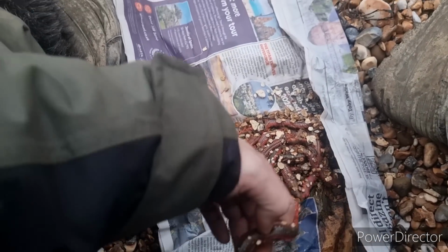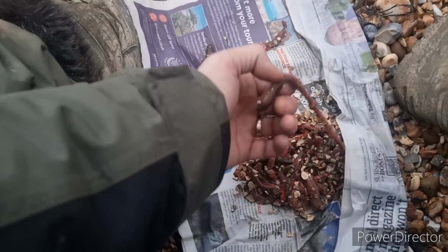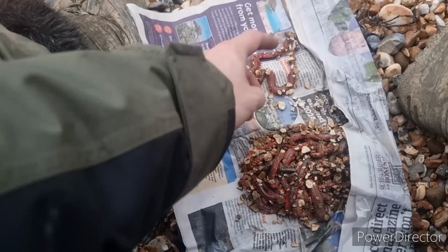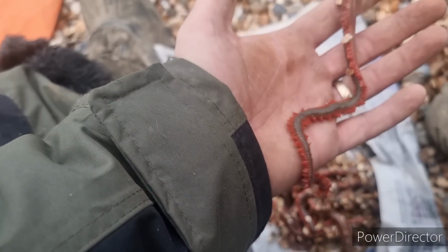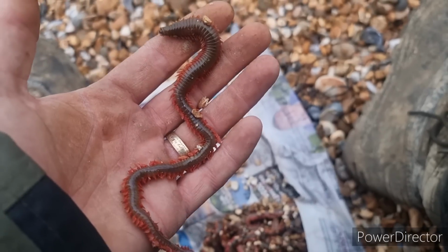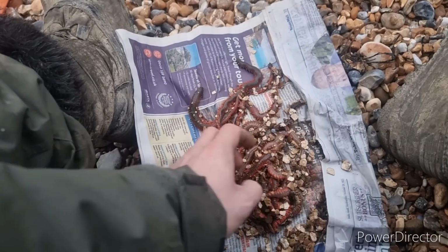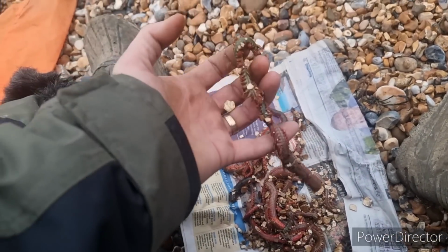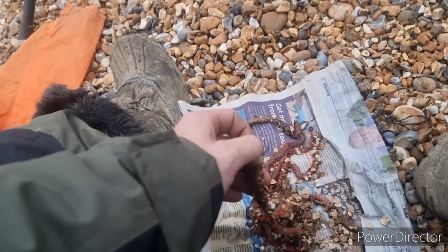Do you know what? For a week old, mate, that's banging. Oh, listen, there's a few bits. Yeah, the tail started going a little bit, but I'm not being funny, that is a perfect ragworm for a week old. I'm over the moon with that. Like I say, there's a couple of them. That one's gone a bit moody. The tail's gone a bit green, but that's to be expected. As I said, they're a week old.